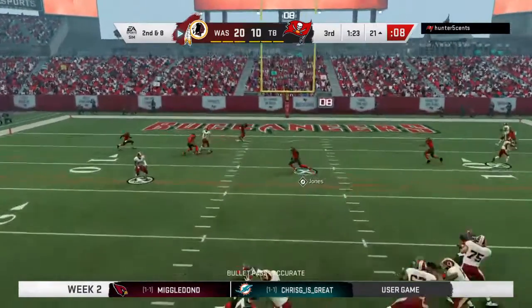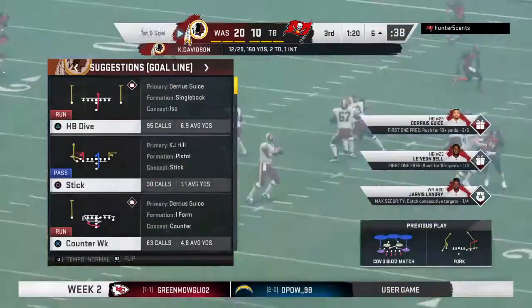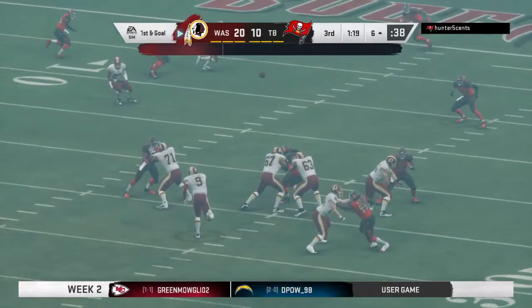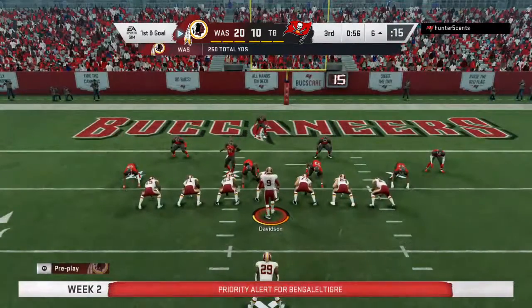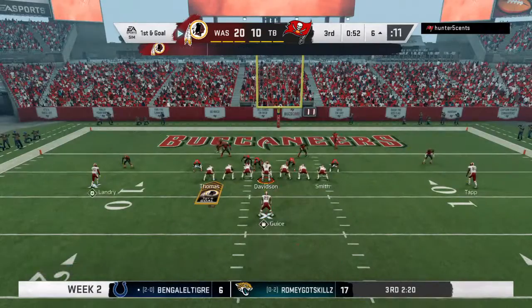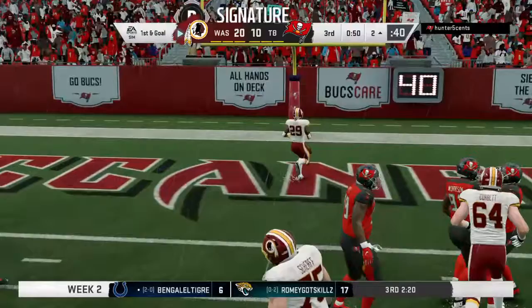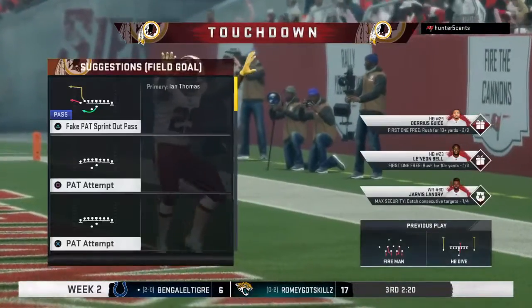Looking to throw on 2nd down. Davidson. Oh, a battle for it here, and this will be caught. I know many people like to throw to the tight end, maybe in a little flexed out position because he creates mismatches with his size. The slot receivers do the same thing. And he takes it in. Touchdown, Washington.